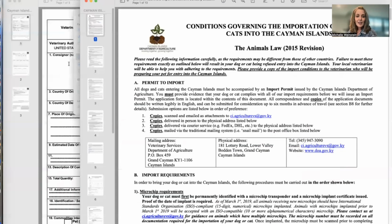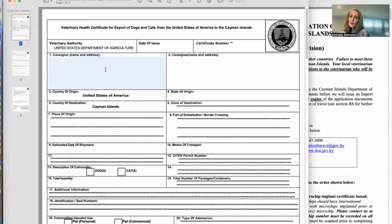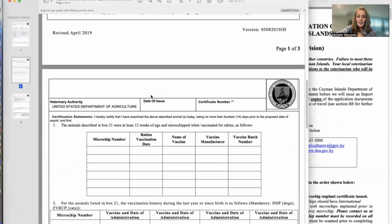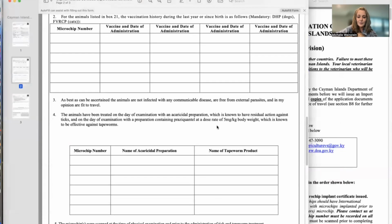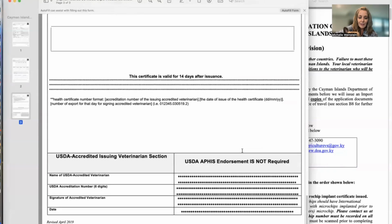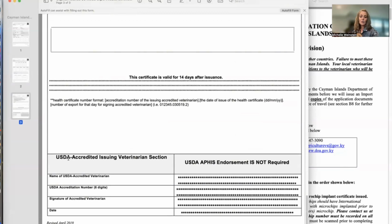And then this right here is the health certificate that I had to get filled out for the Cayman Islands specifically. Now, what you're going to notice, even though we were not getting off the ship, they had to do a tapeworm treatment, so we had to do that. And then you see this, a USDA-accredited issuing vet had to sign off on it. There's tons of vets that are not USDA-accredited to sign off on what they call this health certificate, which is similar to an international health certificate.